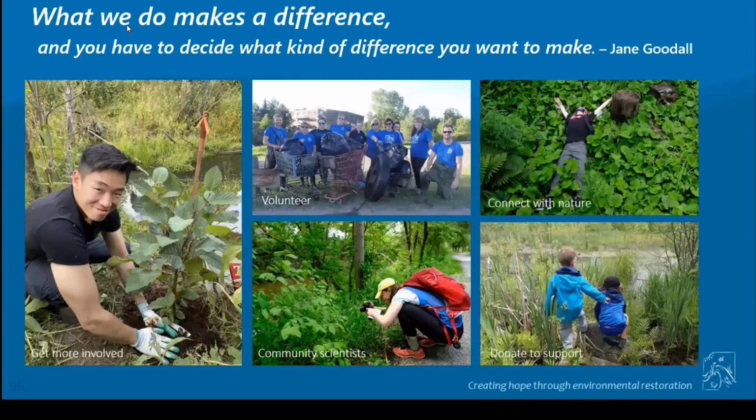And other ways to help make a difference. So no matter what you do, it does make a difference, and you get to decide what kind of a difference you're going to make. And that's a quote from Jane Goodall. So whether you're going to make a positive or a negative impact on the watershed, it's all up to the actions that you take. So there's various opportunities that you could get involved. Already being members and attending, watching this presentation is a great start, helping to raise that awareness and talking to friends and family as well.